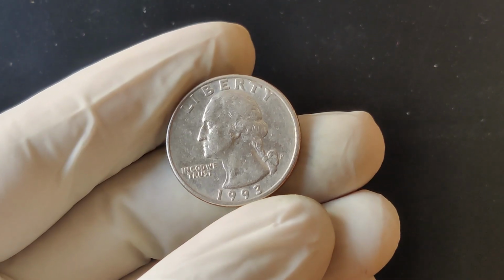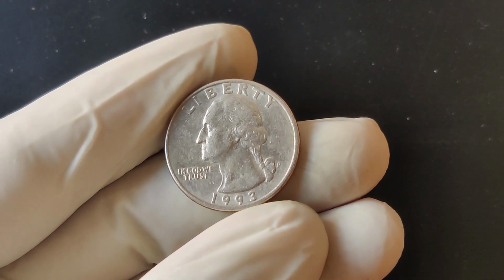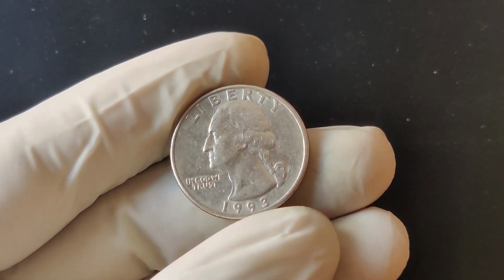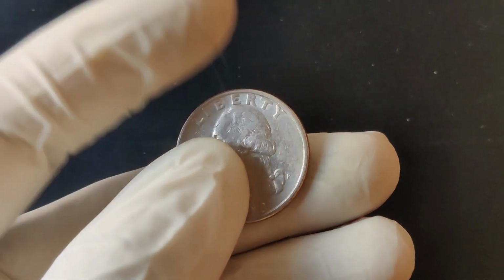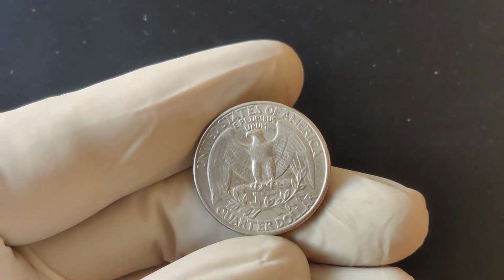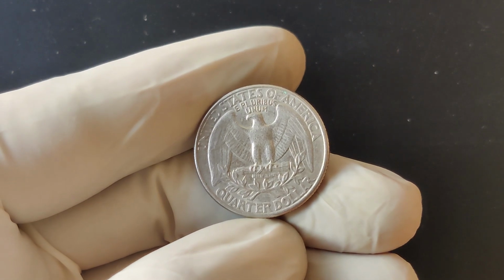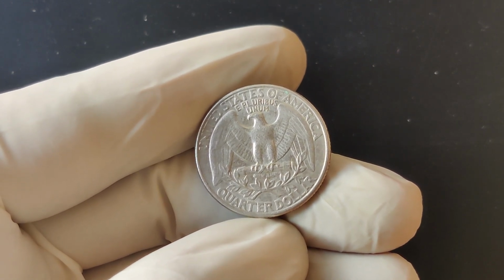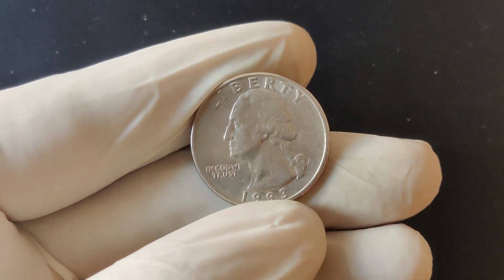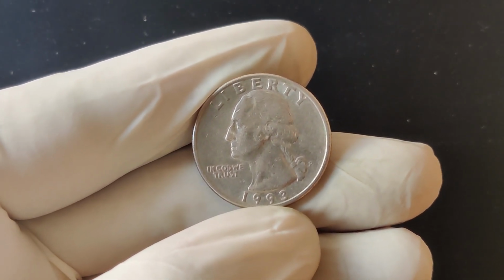Most of these valuable 1992-P quarters are in near-perfect, uncirculated condition, which is one of the reasons they're worth so much. It's incredibly rare to find coins from everyday circulation that have remained in such pristine condition for decades. But even if your 1992-P quarter isn't graded as highly as MS68, it could still be worth a significant amount of money.